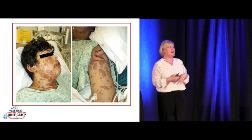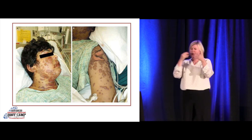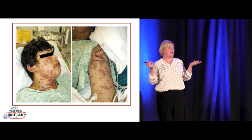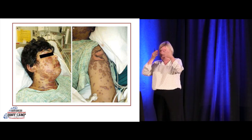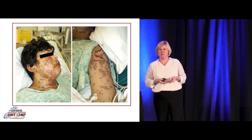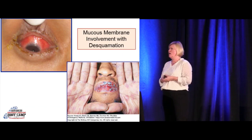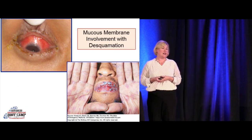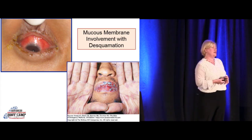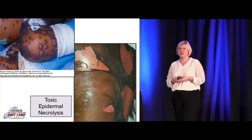As the days progress, these lesions change to a darker color, they start to desquamate, and they need really constant ocular care to basically clear out the desquamation that happens of their conjunctiva as well. So they will have frequent ophthalmology clearing of that ocular area to keep that moving. So mucous membrane involvement with desquamation, including the mouth as well, pretty dramatic cases that can happen from just, again, sort of innocent use of antibiotics or a new anticonvulsant. You really have to take a good medication history to get down to the bottom of it.